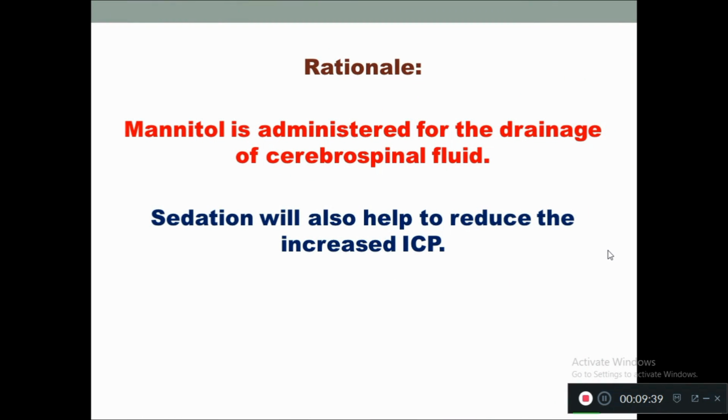Mannitol is administered for the drainage of cerebrospinal fluid. Sedation will also help to reduce the increased ICP.